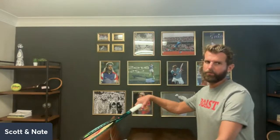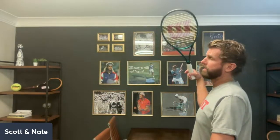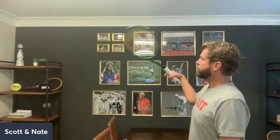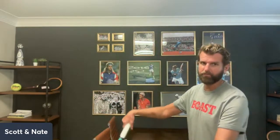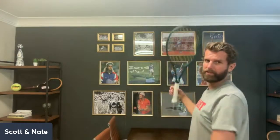And then as I work through from here, it stays in that angle. As it works to my head, that is the only time that it really changes. But you can see my wrist never changes from this 45. It's only at this point that the strings are pointing down to my head. Sonny, hopefully that helps.